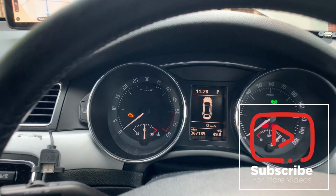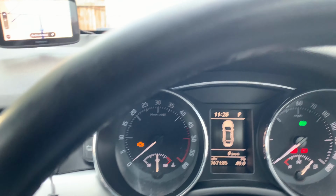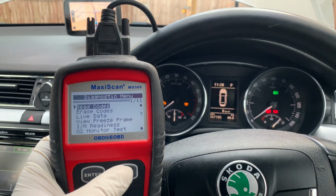Today we're going to be working on a Skoda Superb 2011 CRD 2-liter engine. This is my friend's car. We have the engine management light on, so first of all, I'm going to scan the car.